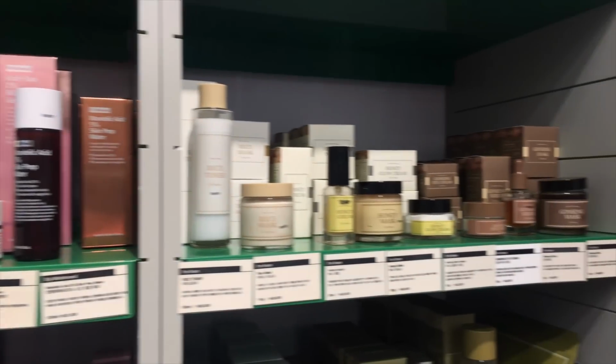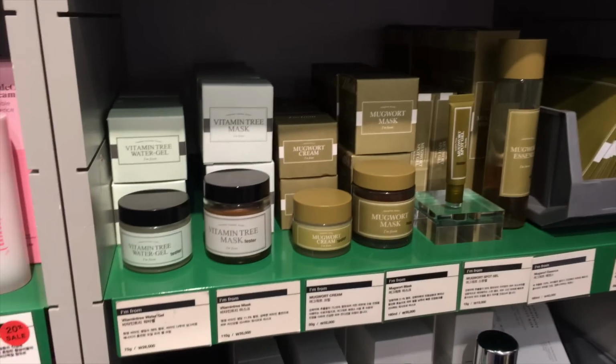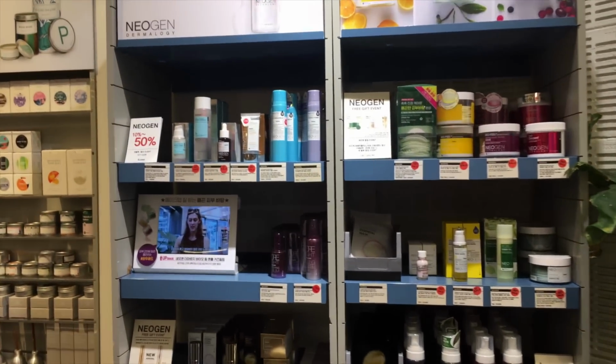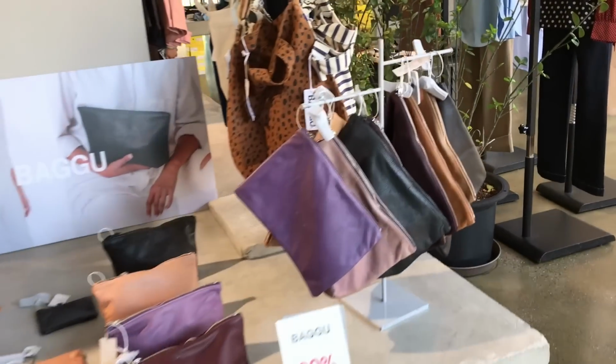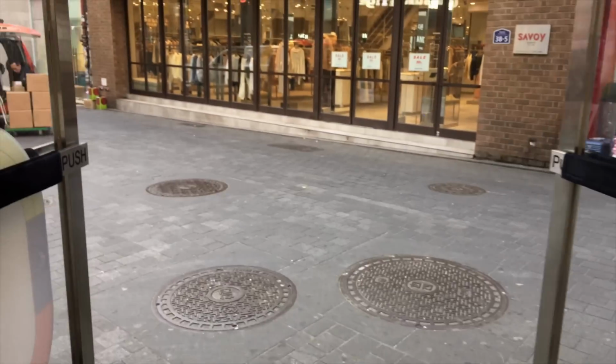I usually end up buying all of my K-beauty products online, but sometimes you just want to see the products in person just to test them out, so I like to come here to do that. I would say that Allland is sort of like Urban Outfitters. Mostly they sell clothing and accessories, but the K-beauty is what interests me the most.